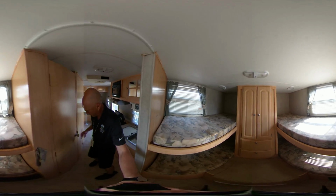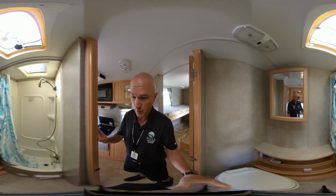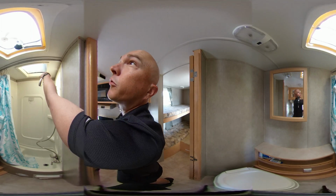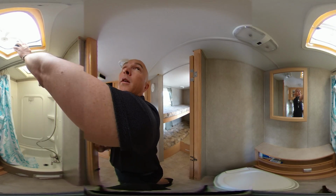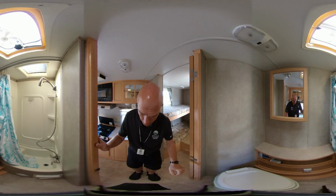Now let me show you the bathroom. It is a full bathroom with a foot flush toilet. Nice faucet. You got a little sunlight there, give you some room for the tall guys. You got an exhaust fan here. You've got also a medicine cabinet here. Nice little shelving right there.